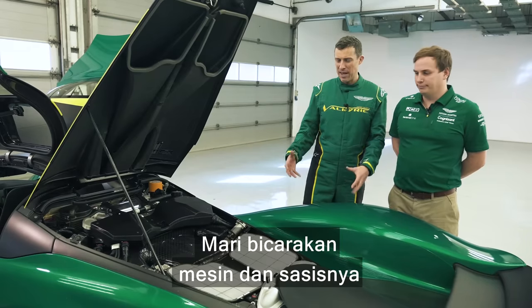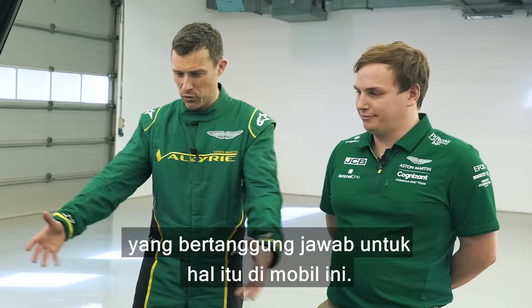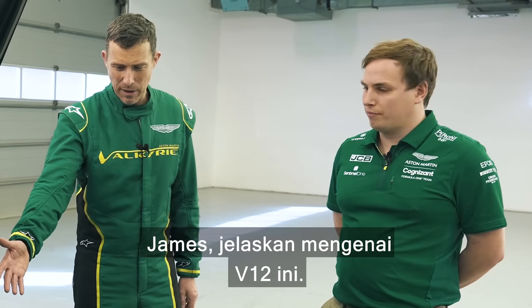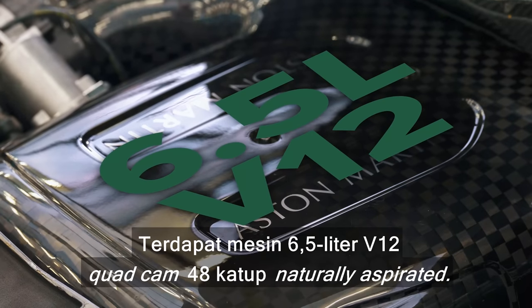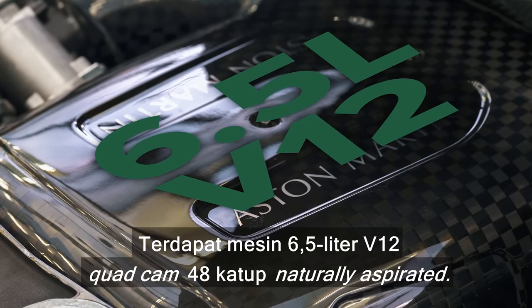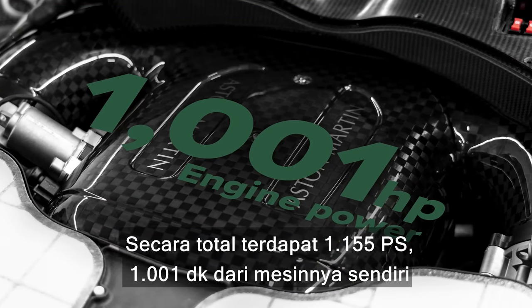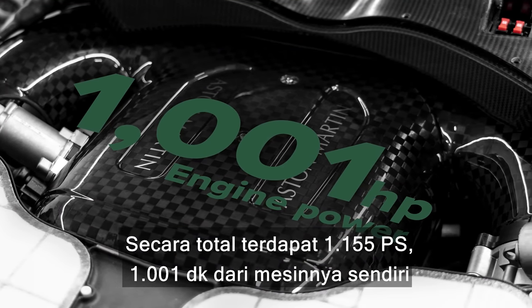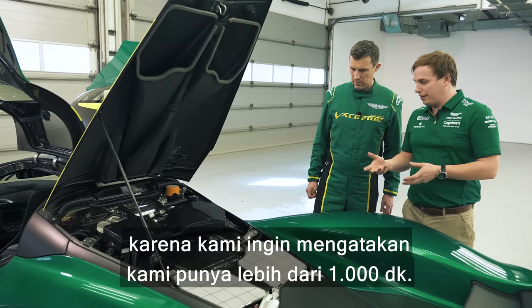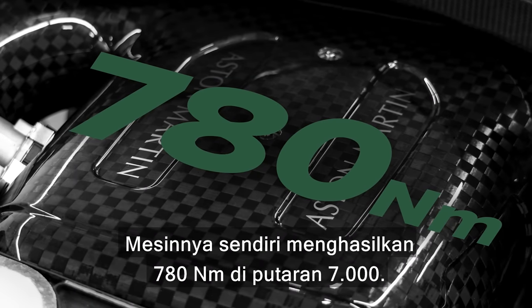Now let's talk about the engine and the chassis. And I'm here with James Manners, who was in charge of it for this car. So James, tell me about this V12. We've got a 6.5 litre V12 quad cam, 48 valve, naturally aspirated engine. Overall, we've got 1155 PS, 1001 horsepower from the engine on its own, because we wanted to say we've got more than 1000 horsepower. The engine itself generates 780 newton meters at 7000 RPM.